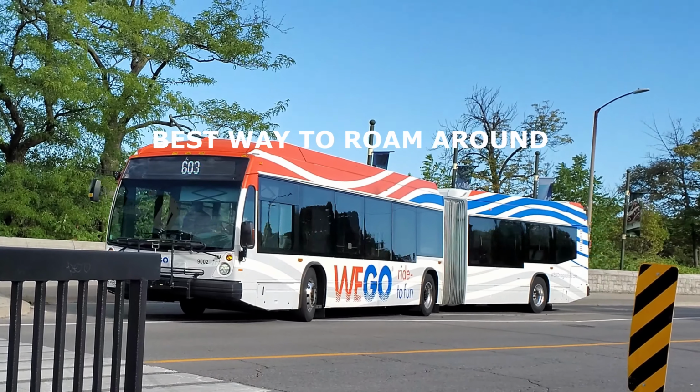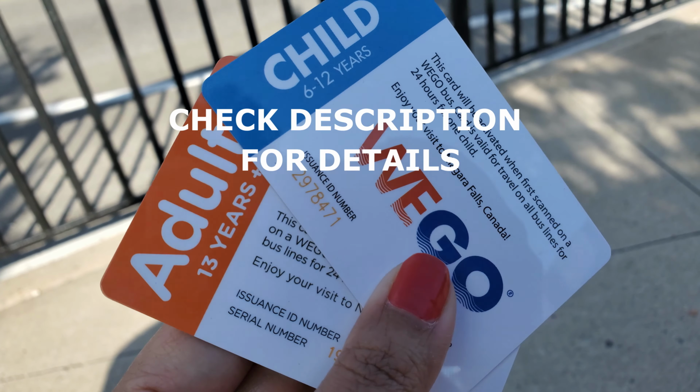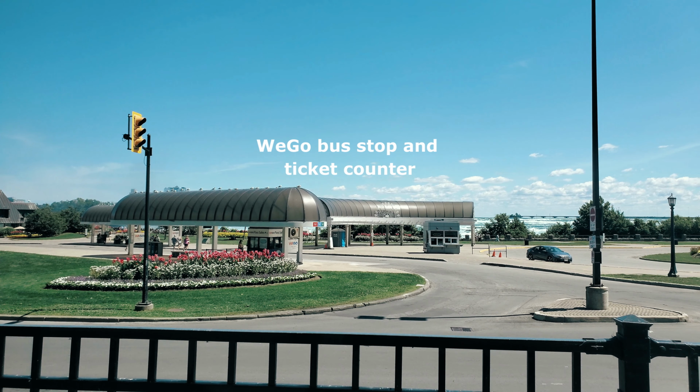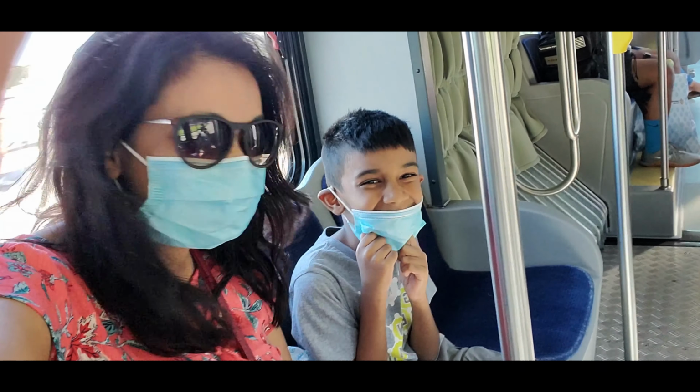At this point, Ian decided we must take a ride on the Wego bus. Honestly, this was the best decision ever. For $9 for an adult and $6 for a child, you get a pass which lets you hop on and off the bus for the next 24 hours.